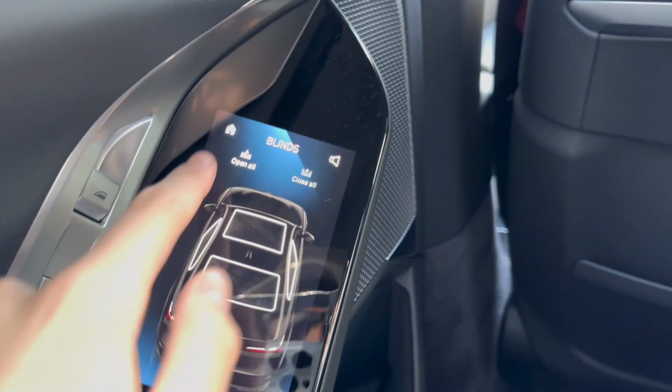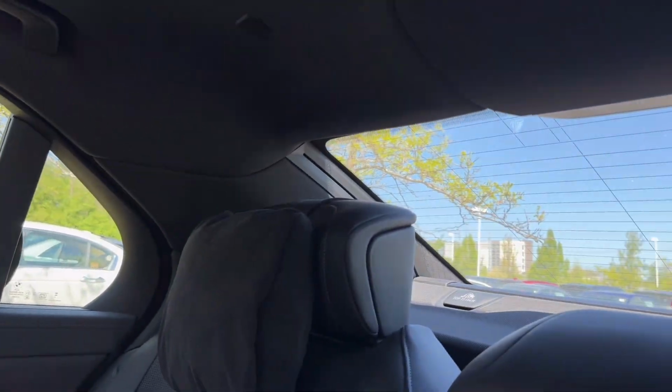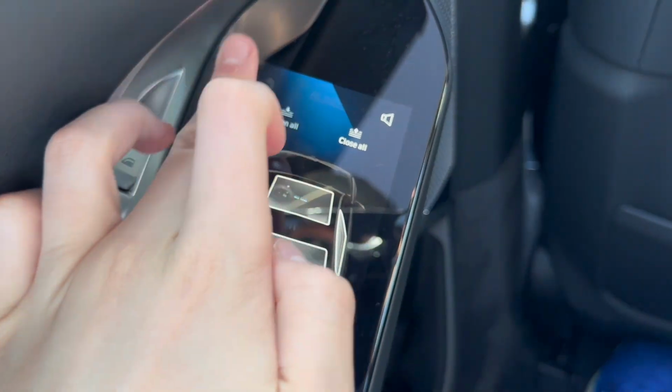You can also close and open them all individually, or you can just do it all with one click of a button. Everything is going to open when you click Open All. This screen is super responsive and very user-friendly.